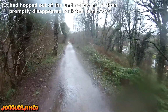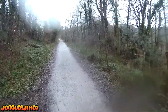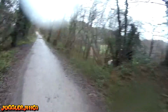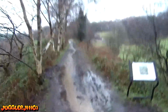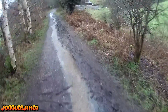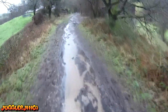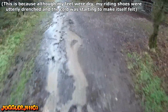See if the squirrel reappears. There's one. Right, well, my new waterproof socks are certainly getting a bit of a workout today. Now if I got waterproof shoes as well, it'd be even better. Never mind, eh?